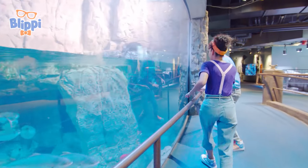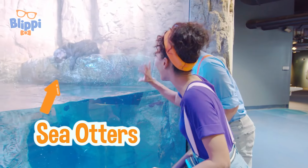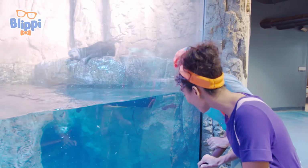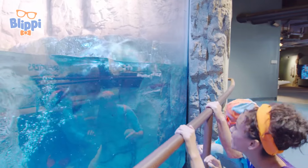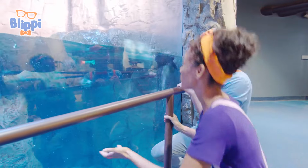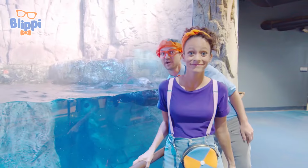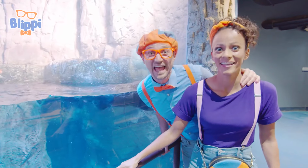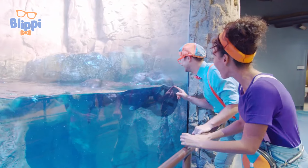Oh my goodness, a really cute sea otter. Wow, sea otters are so cool. They're in the water. They can swim in the water and be on land. And their fur is really, really dense. Oh, look, they're snuggling. Oh, they're so cute.